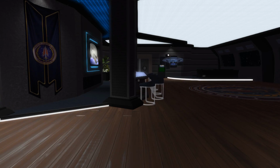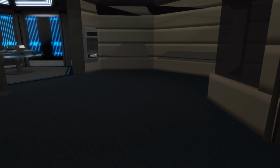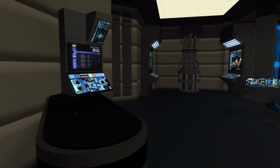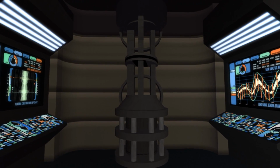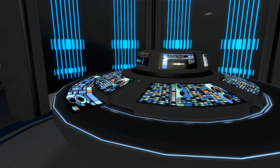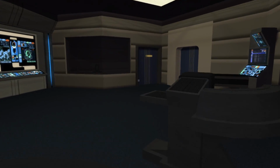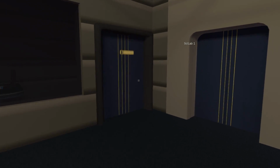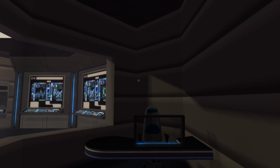Oh, this looks like an entertainment room. Okay, we'll come back to this, I think, and check it out in a little bit. I want to continue going down the corridors at first. Yep, this one looks pretty similar to the other one, besides this thing I don't remember being there. Oh, this one actually has an office to it, too. Okay. Would this be like the research director's office or something along those lines?